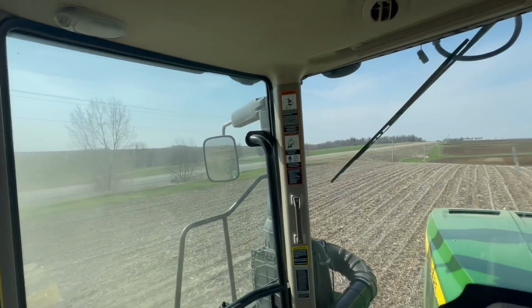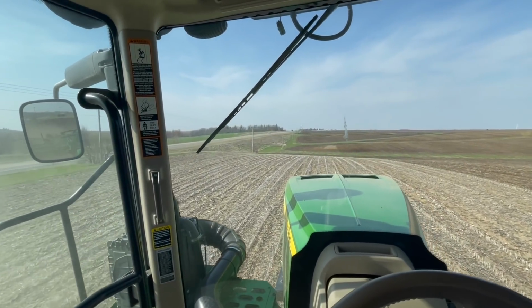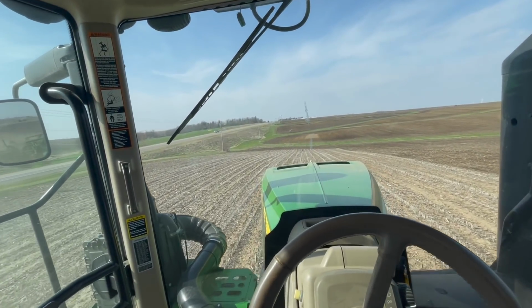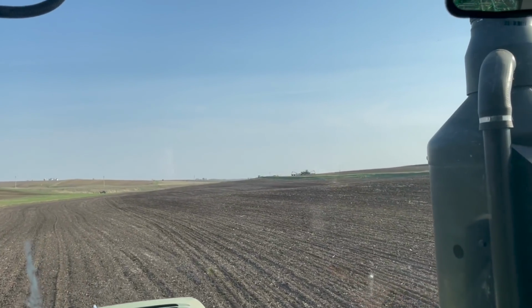You know, today turned out to be a really nice day. Now it's gonna be cloudy and overcast and windy and cold. Wind's been pretty minimal, not too bad. It's been sunny, I'm liking it. I just finished up this field, just heading back to the driveway.